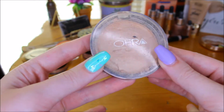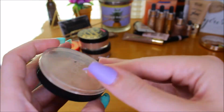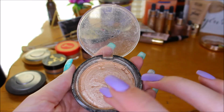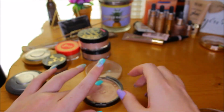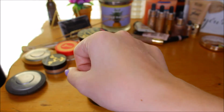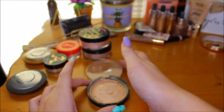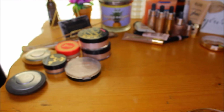Next I have the Ofra Rodeo Drive highlighter. Look at this old ass packaging. They don't even make it like this anymore. I did drop this though, and it broke my heart when I did, but it's still a really beautiful highlighter. Definitely. Well, what kind of swatch is that, Vivian? Jesus. Anyway, it's definitely really beautiful. I like how smooth it is. It's similar to how the Becca highlighter finishes are, and I just feel like those are the most beautiful versions. I'm obviously not getting rid of this, so we're just gonna move on.